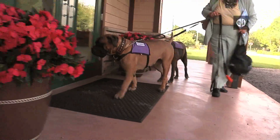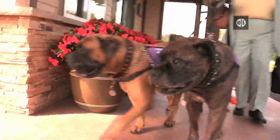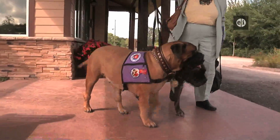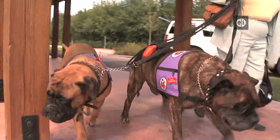They hold them down, but they don't hurt them. Now, it's hard to believe that these two wonderful but very docile creatures could do something like that, but it's bred into them. It's bred into them. That said, they're also gentle giants.